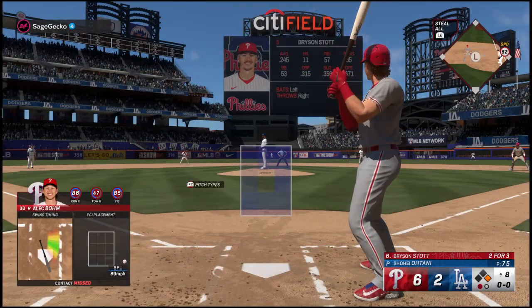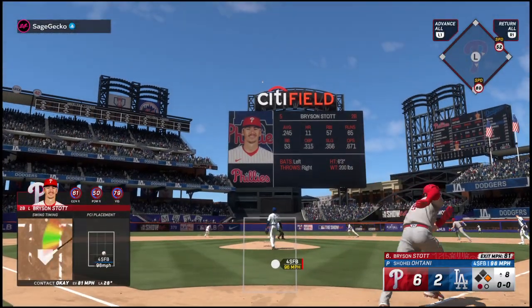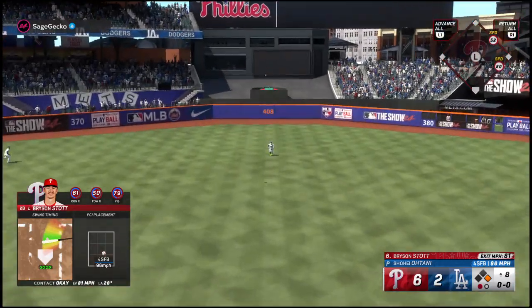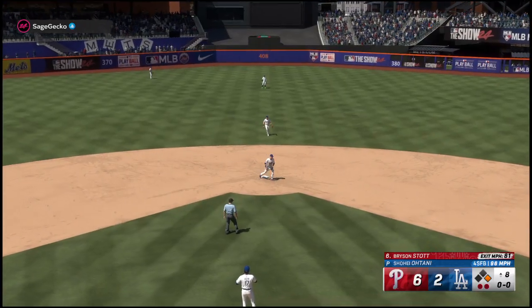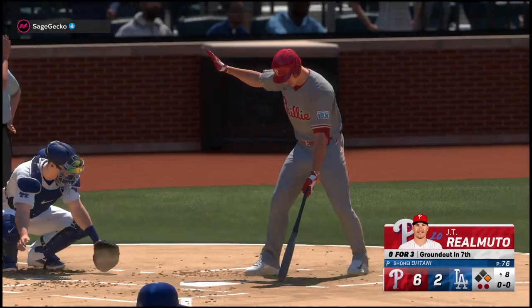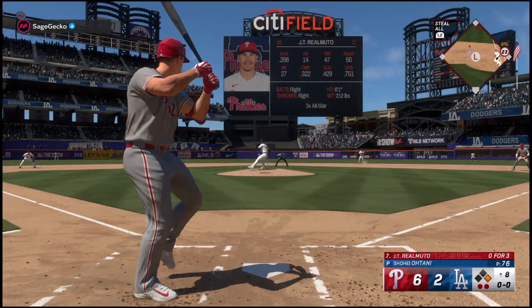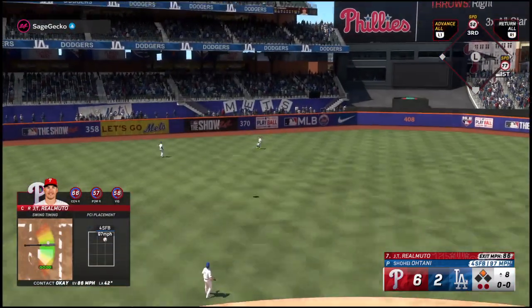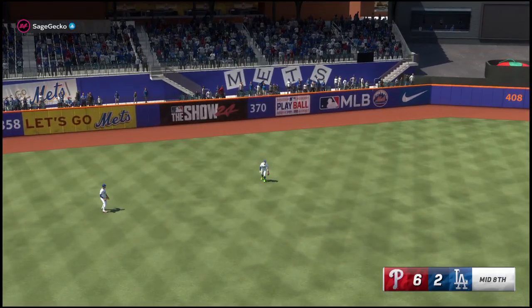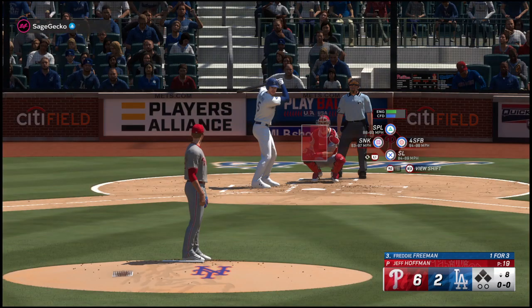And at first, Bryson Stott stands in for the Phillies. That's towards center. Hernandez has it sized up. 2 away now. So man aboard, and up to the plate is JT Realmuto. Puts it in the air out towards left center. Hernandez makes the grab, and that is that. And we're back, ready for the bottom of the 8th.